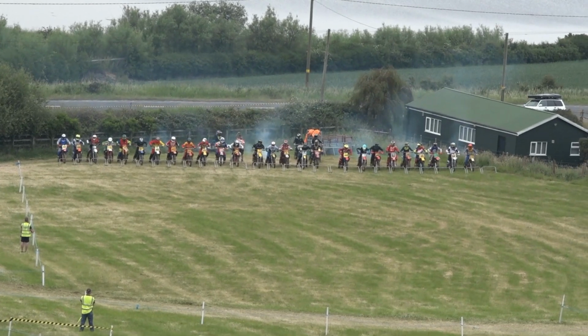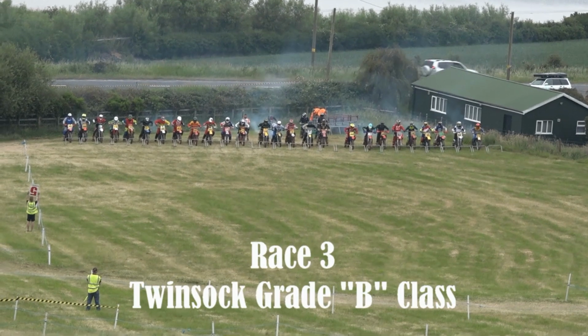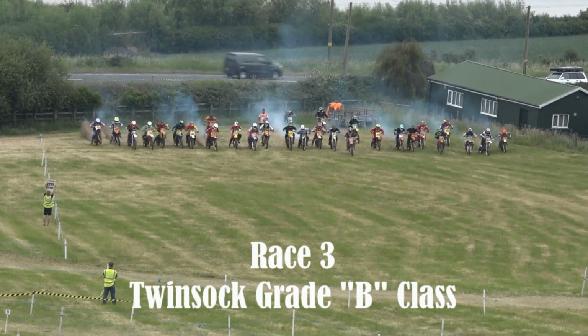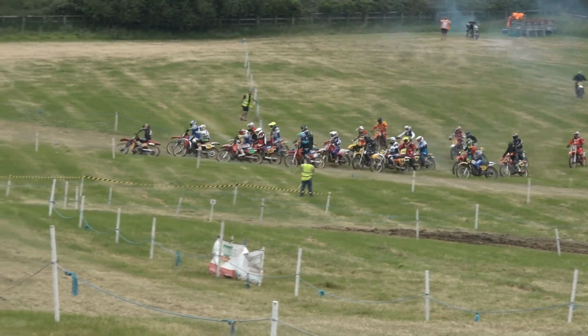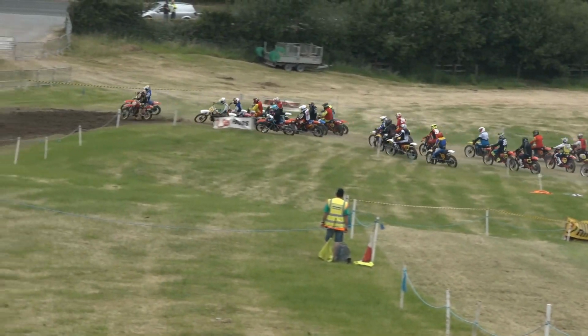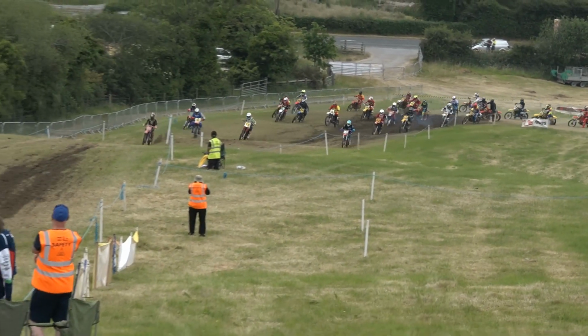So that conveniently brings us on to race 3. This is the Twin Shock Grade B class. Another full lineup of Twin Shock riders for this class as they all leave the line. Looks like everybody's safely through turn 1 as they make their way up the hill for the very first time.